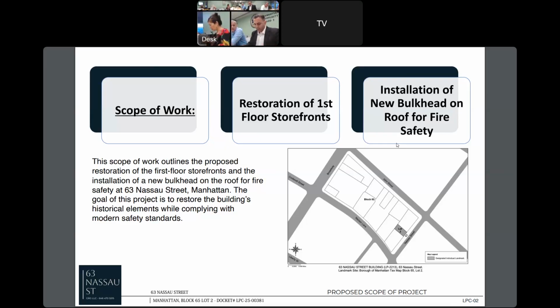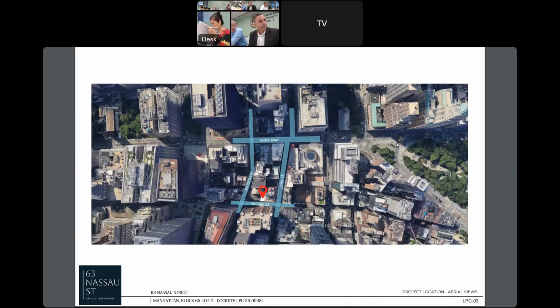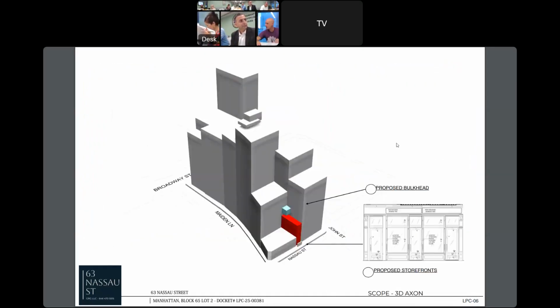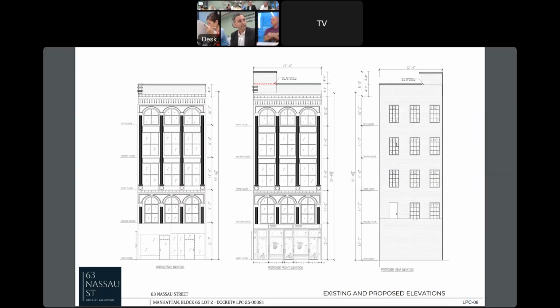So pretty much the first page, the second page, LPC 2, gives you an outline of what the type of work is. Yes, I saw that. This LPC 8 is something I'm really liking. If we want to look at the storefront, you guys want to talk about that? Sure. So you guys walk us through what's happening. Tell us what's existing, tell us what's proposed. This looks like a better proportion for me than the first. I'm looking at LPC 9 in the left-hand corner.